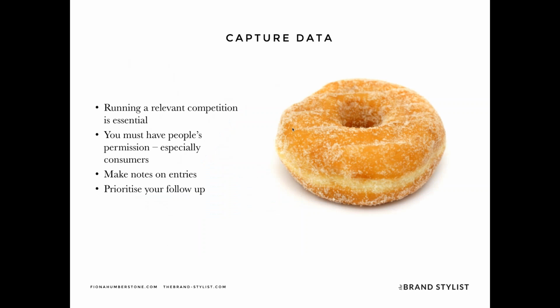Before you follow up, you've got to capture data. And for me, it's all about running a relevant competition. When people talk about competitions at exhibitions, they think about giving away an iPad or giving away donuts in return for a business card or giving away a bottle of champagne. What happens with that is that you get business cards from people who want the bottle of champagne or who want the iPad. You then try and follow up with them and it all becomes a bit awkward because they don't want to hear from you. And therefore you're put off.